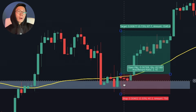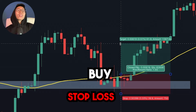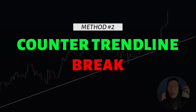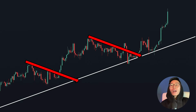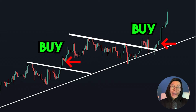So yeah, you can enter for a buy right here, place your stop loss below this little support level or this last higher low, and place your take profit at the resistance area right here. And as you can see, this was a beautiful trade. The second method is to enter when price breaks through the counter trend line. So when price pulls back to the overall trend line, you want to draw your counter trend line right here at the pullback area, just like this.